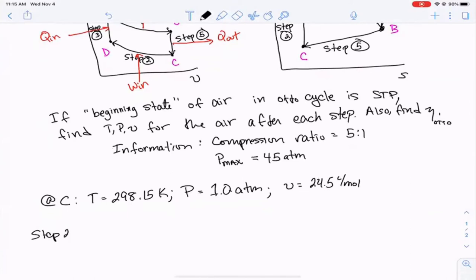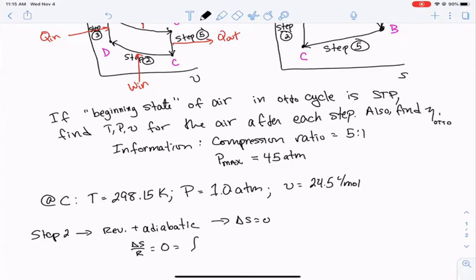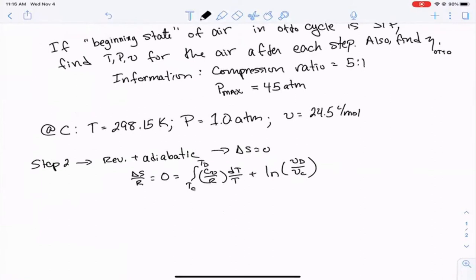And we can do that because we know that step 2 is reversible and adiabatic. And as we said just a moment ago, that means that it's isentropic. And so delta S over R equals 0. But we know then that that's also equal to the integral from TC to TD of CV over R dT over T plus the natural log of the specific volume at D over the specific volume at C. And you'll notice that I use a different form of this equation than we typically would use. And it's because we actually know what the ratio between these two volumes is, whereas we don't know the pressure. So that only leaves one unknown in this equation, and that's the temperature at D.